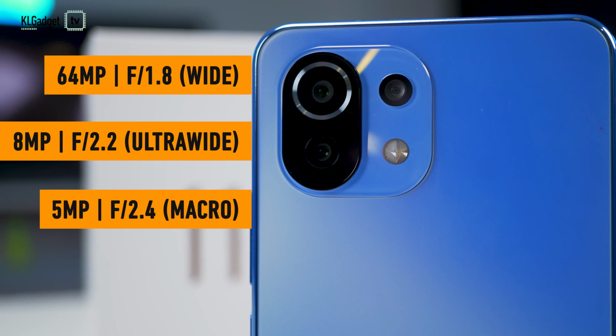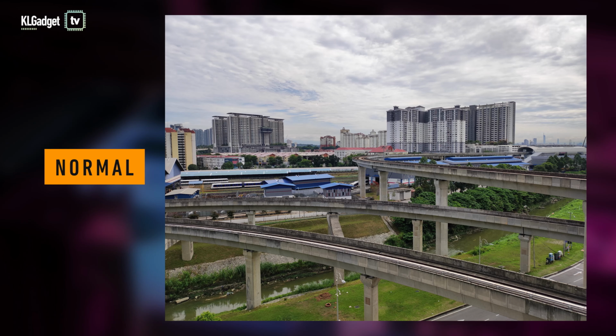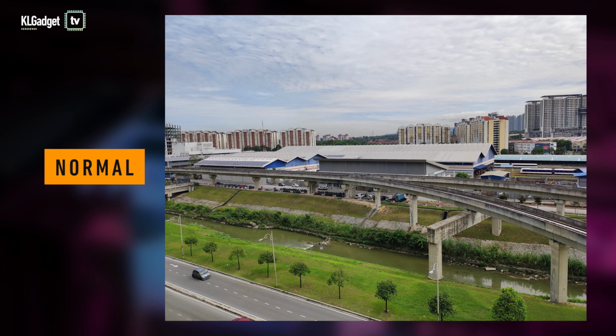But I'm gonna take a few photos just to show you the samples anyways. So I've taken a few photos on the device here. Now, as usual, our Xiaomi phones' colors can be a little oversaturated, but you know what? They are super bright and they are sharp, so nothing to complain about here.